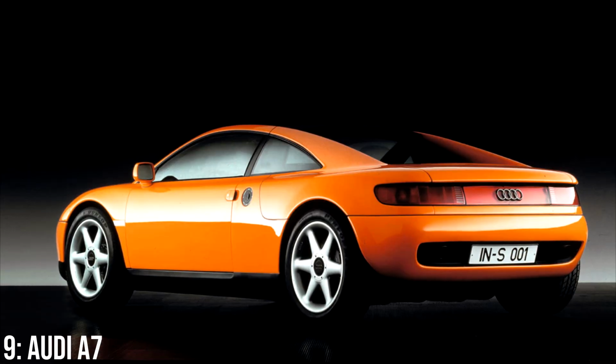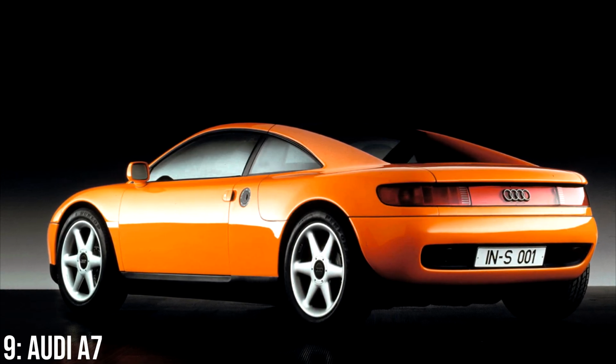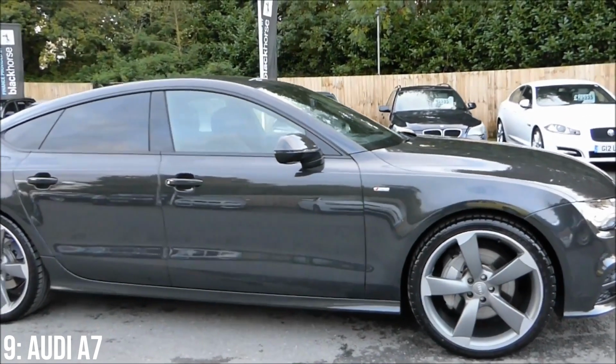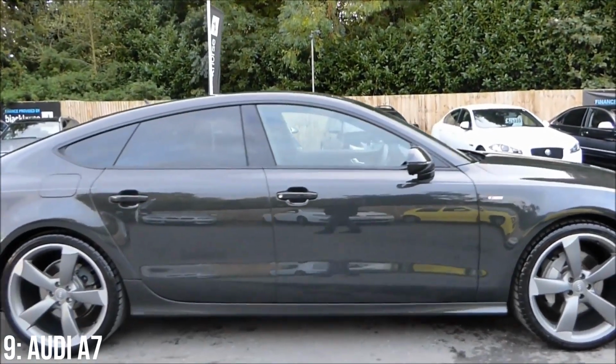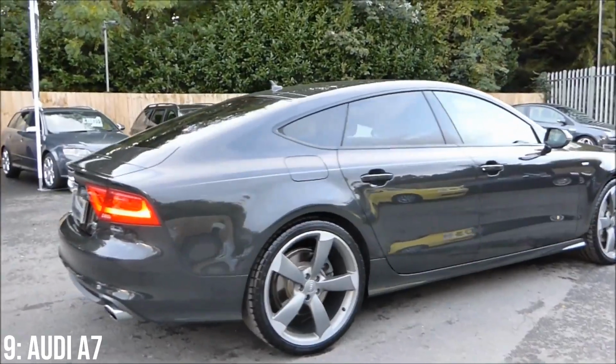It's a beautiful design and was actually imagined by the same man that drew the stunning Quattro Spider that I spoke about in a recent video. It's effectively an A6 but with a sportback shape, and you'll find basically everything up to the end of the front doors is an A6, including the interior.